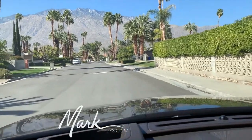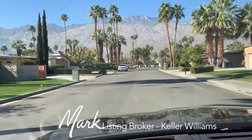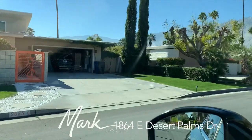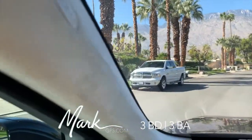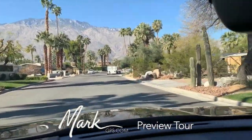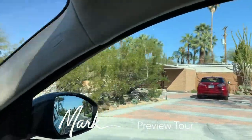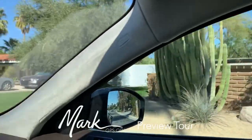All right, I wanted to give you an idea of where 1864 East Desert Palms Drive is. What we're doing is driving down the street, just to give you an idea. There are really nice homes along here, which are great. They're in really good shape. We've got some really beautiful remodels going on. So there's a lot that's good here.